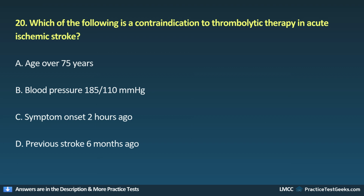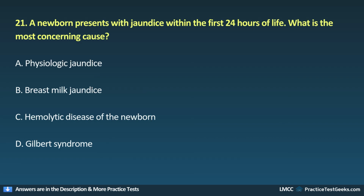20. Which of the following is a contraindication to thrombolytic therapy in acute ischemic stroke? A. Age over 75 years. B. Blood pressure 185/110 mm Hg. C. Symptom onset 2 hours ago. D. Previous stroke 6 months ago.